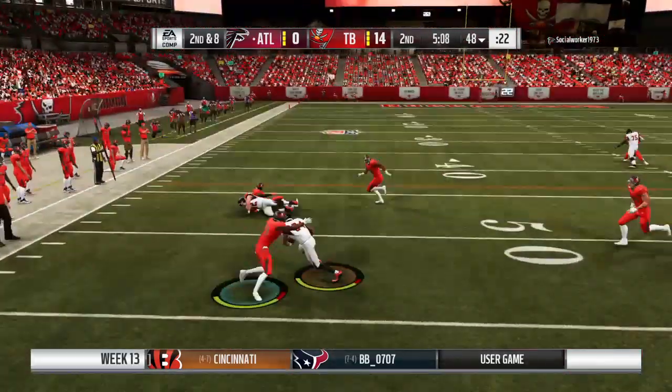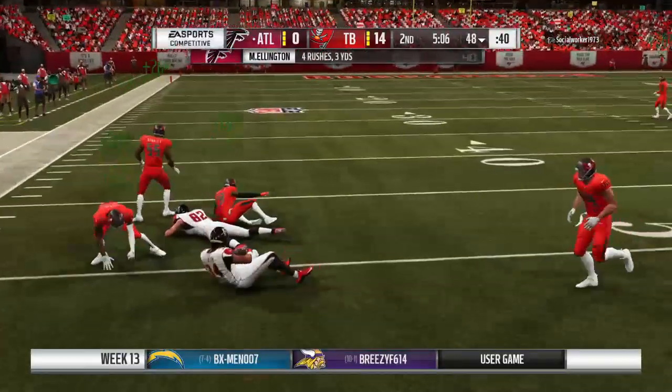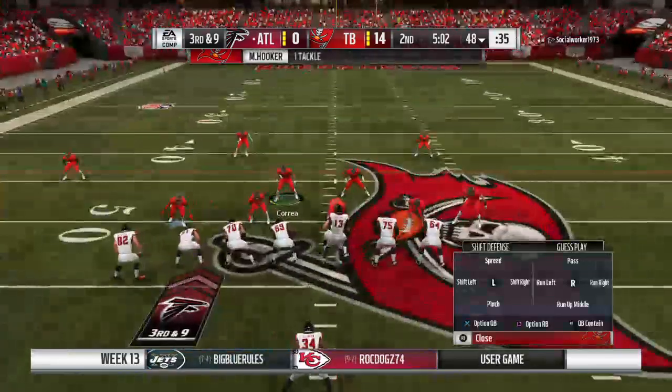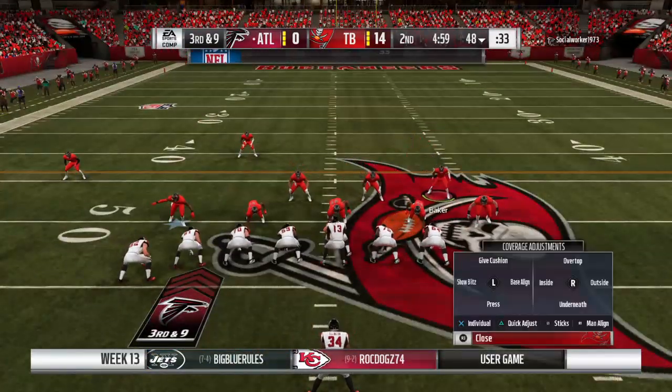Now they'll run it on the toss. And nothing doing. He's immediately taken down at the line of scrimmage. No gain on the play there, so that doesn't help. Now they're looking up at a 3rd and 9 situation.